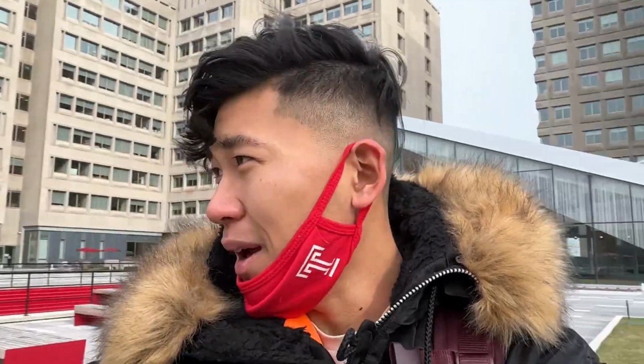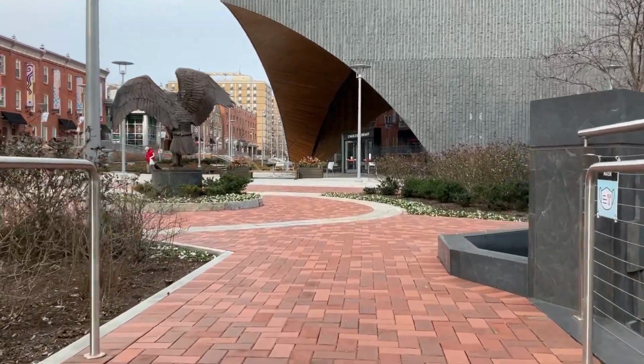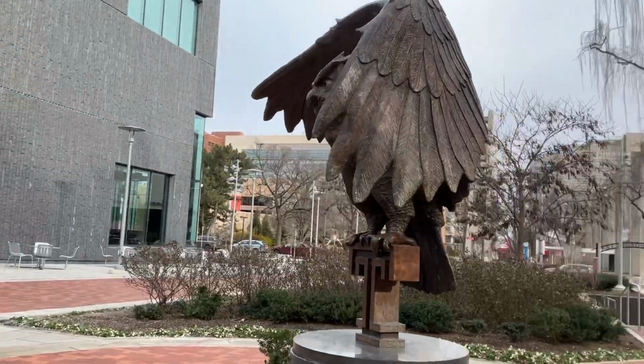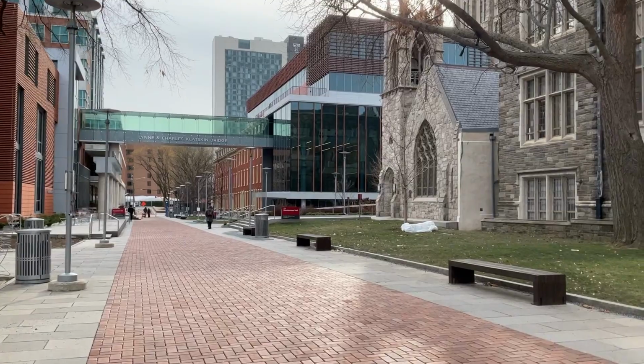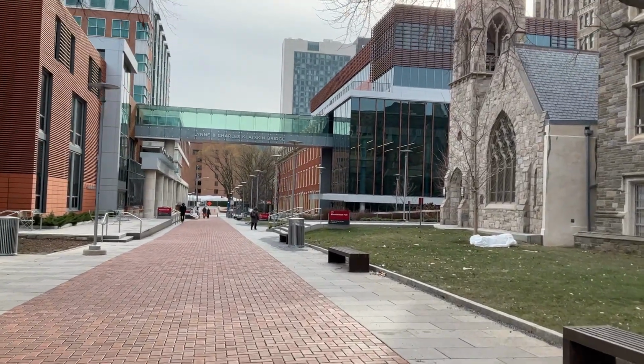But I'm gonna try to find some good locations on campus to show you how the camera quality is. So let's try to see some stuff out here. Right in front of me, that nice beautiful arc is a library. I was just in there to print out some stuff and notes for my major. Here's a Temple owl that people always flock to. Anyways, so this is the campus itself.